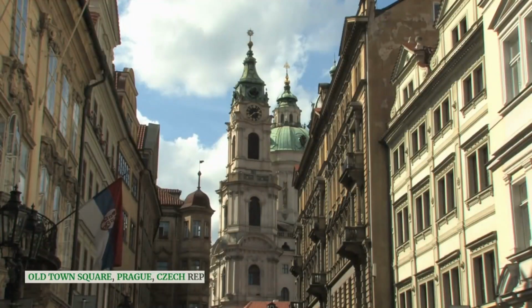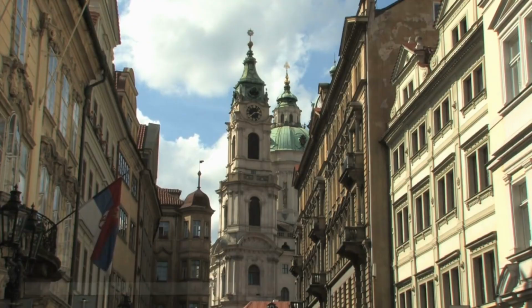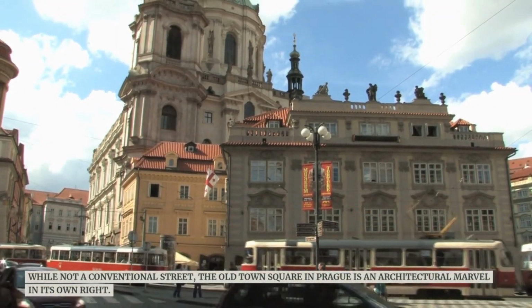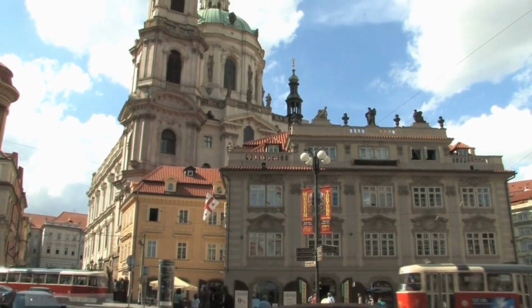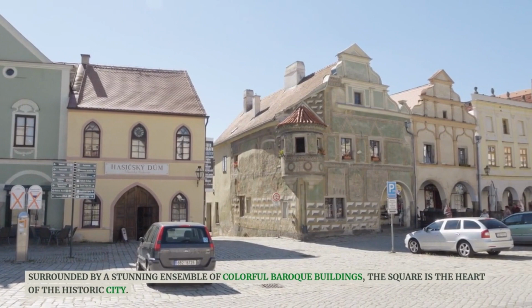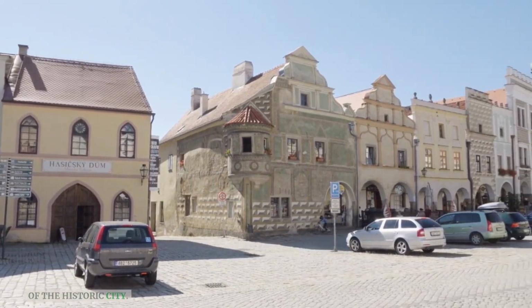Old Town Square, Prague, Czech Republic. While not a conventional street, the Old Town Square in Prague is an architectural marvel in its own right. Surrounded by a stunning ensemble of colorful Baroque buildings, the square is the heart of the historic city.